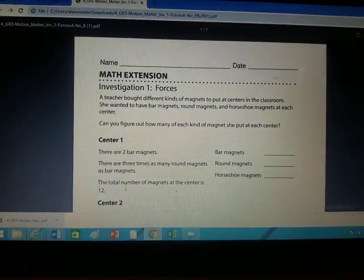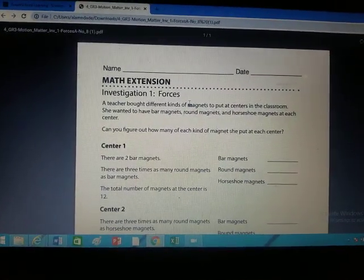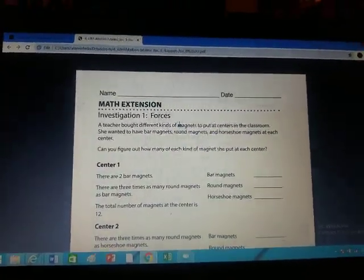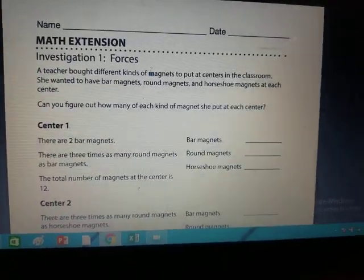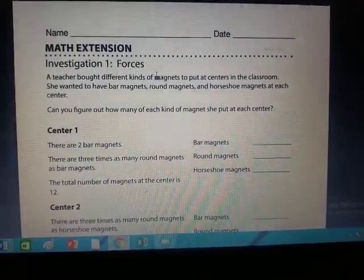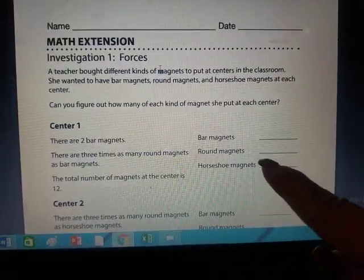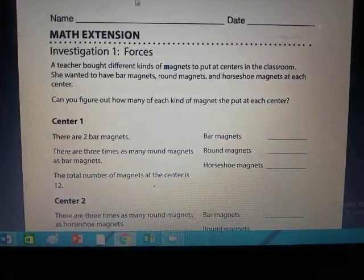And here it is. It's going to be a mix of math and science, and it does require you to think and listen and read. One of the big things about this is you need to read everything before you do it. Don't write or type anything until you actually read all of this before you write this. Okay? So this is called Investigation 1, Forces.